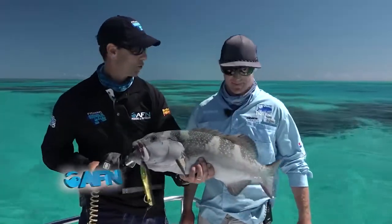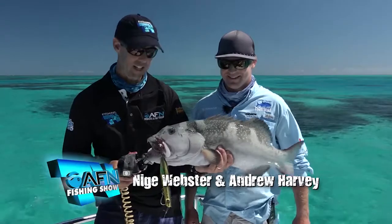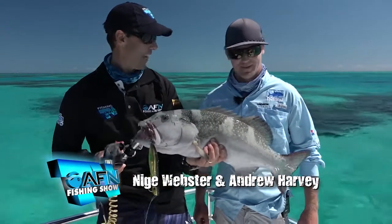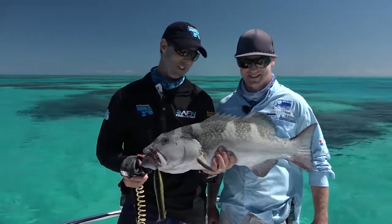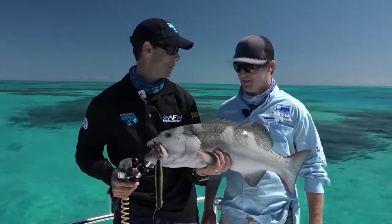One of the truly pretty fish of the reef, Andy. Absolute battle every step of the way. They very often do in those first 3 or 4 metres. It was close. And on top of that, one of the more tasty species you'll find on the reef.